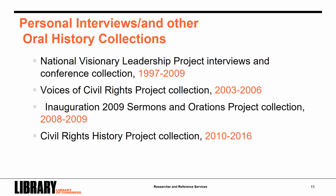The third one is the Inauguration 2009 Sermons and Orations Project collection. This collection includes manuscripts, letters, sermons, orations, church programs, audio and video collections, photographs, and other graphic materials created by the public in response to the 2009 election and inauguration of President Barack Obama.